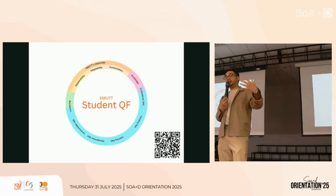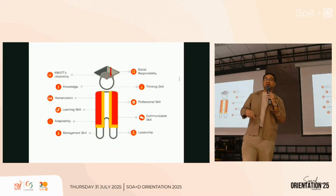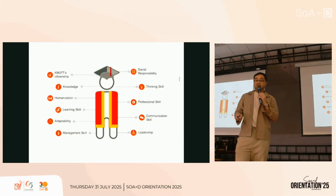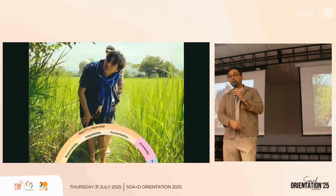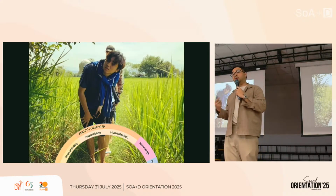This is something that has been set up by the university. If you have time, please scan it and try to understand what the KMUTT QF is, to practice and own it during your time with us. I'm not going to go into detail, but what I'm trying to say is that every day in your studying life, you should learn to use it, apply it, and then enjoy your life.